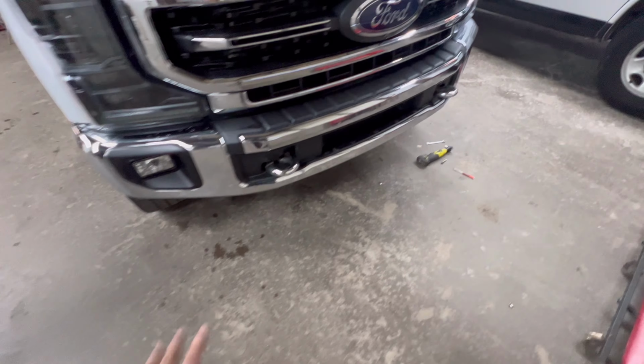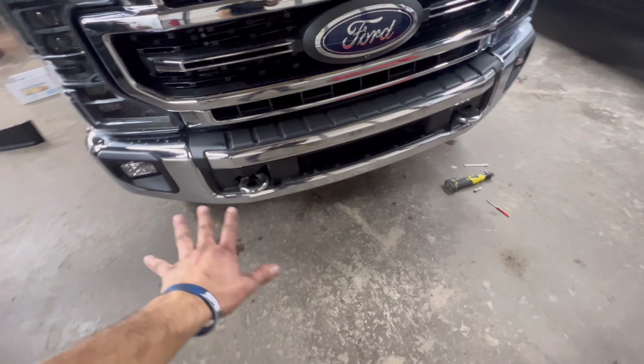So a lot comes into play with tearing all this stuff down, guys. Ford, why do you put 1,008 millimeters to hold this valance on? But anyway, guys.